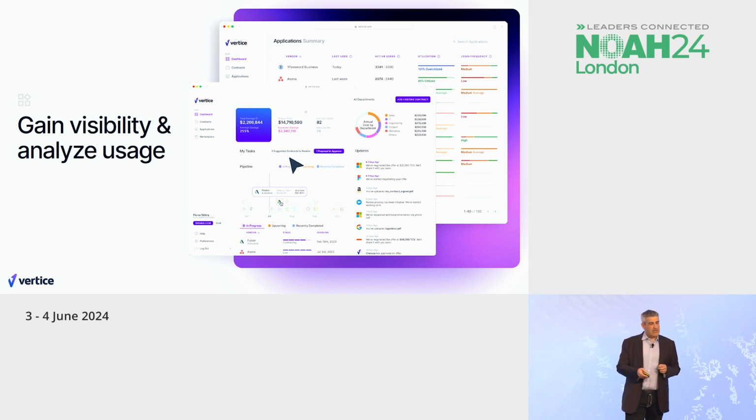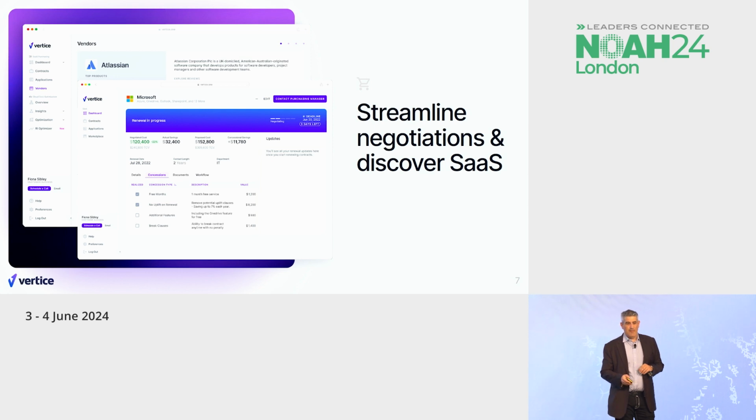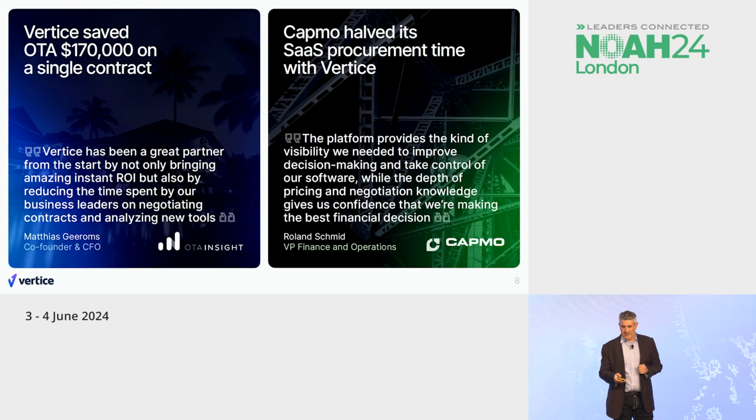We give a lot of visibility to our customers so they can track every single contract: when it's renewing, how much it's being used, what they're spending on it, what they spent on it last year, who the procurement buyers are, what the comments are, every single piece of information you might want to know about one of these tools. We then deliver those negotiations, discover new SaaS within your network that you didn't even know about, and streamline the whole thing for you, delivering time savings and cash savings.